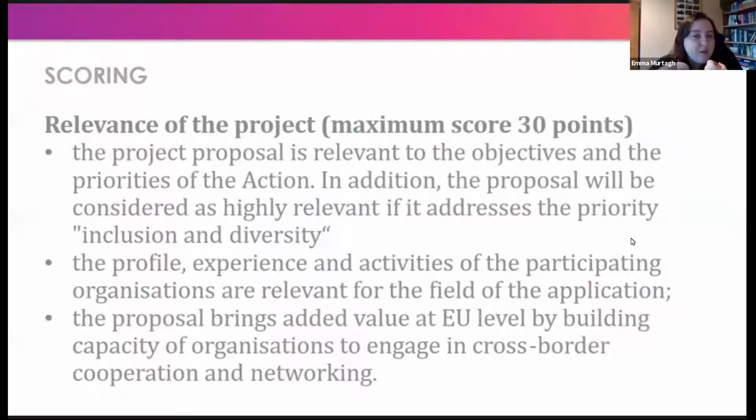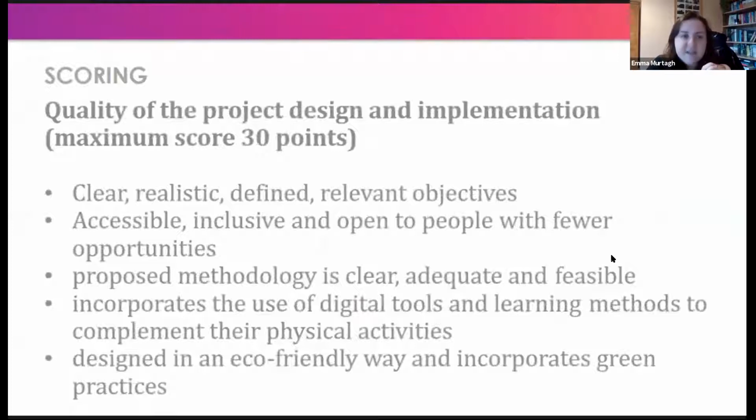And all of these things can be a couple of sentences each that you just include in your application. That will just make it very easy for an evaluator to kind of go tick, tick, tick, and give you as many points as possible. The next thing then is quality of the project design and implementation. So this is also 30 points.